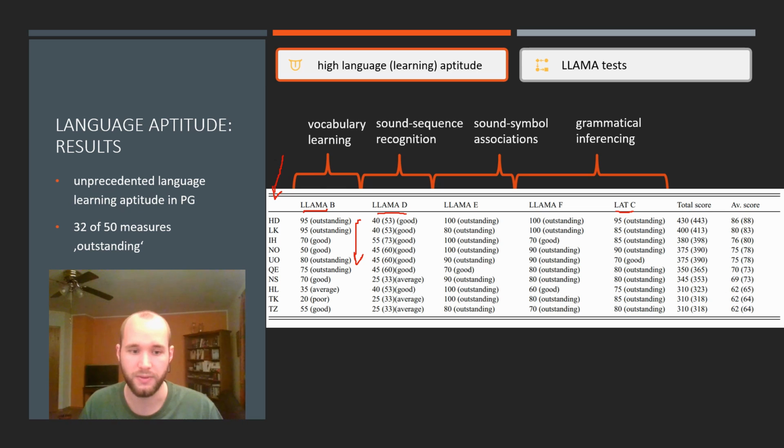Furthermore, note that in the test manual, it is stated that to score in the outstanding range, it takes analytical linguists in any of the subsections. So our polyglots are head-to-head with analytical linguists. And a normal person would score around 50.